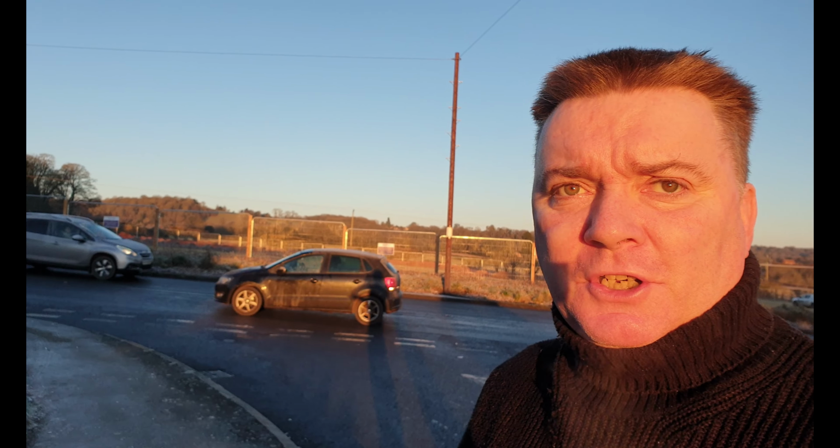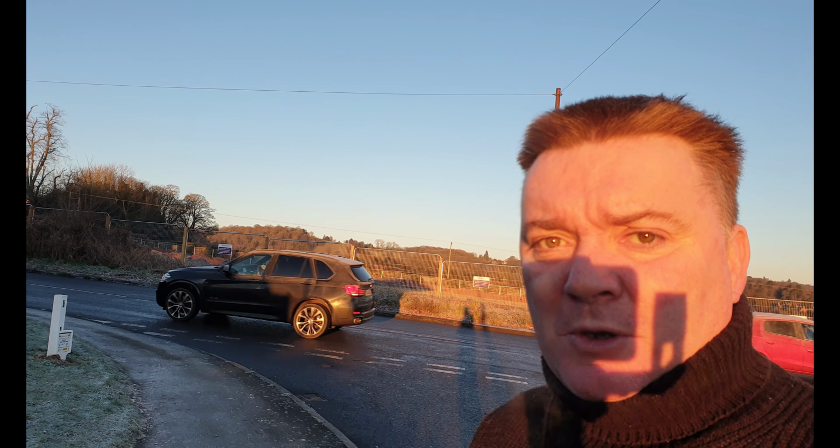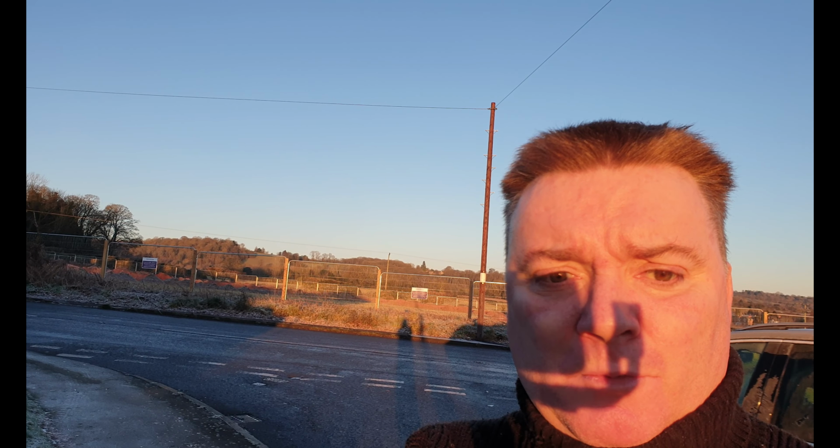Morning, folks. Yep, it's the 18th, Thursday the 18th of January. We're just up Abberley now, and as you can see behind me, building work going on in the field, so I'll take a few more pictures to show you.